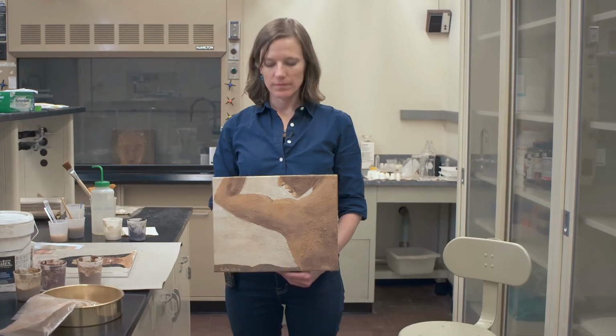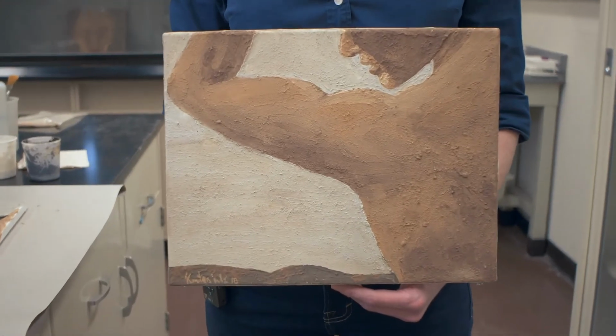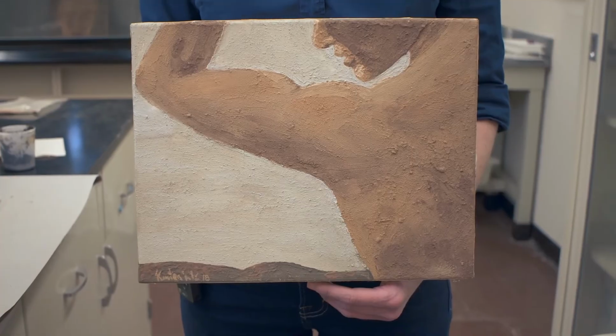One that I did recently I call Resilience, and it's just this muscle, right? And it's this woman and she's looking, and I really love it because I'm thinking about resilience as a woman, right? And resilience as a person, resilience in soil. It's a really big word in soil, you know?